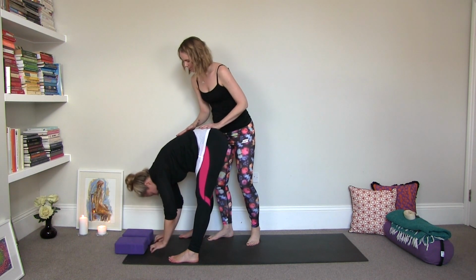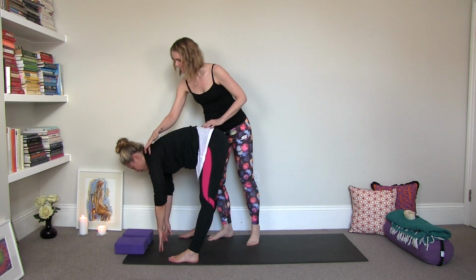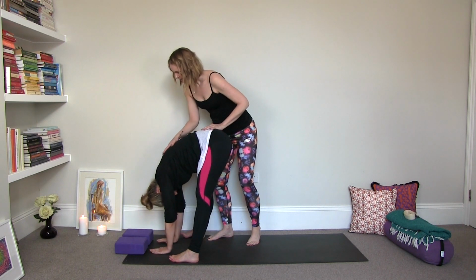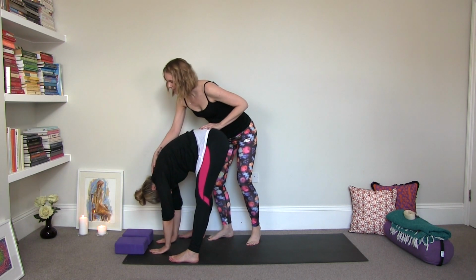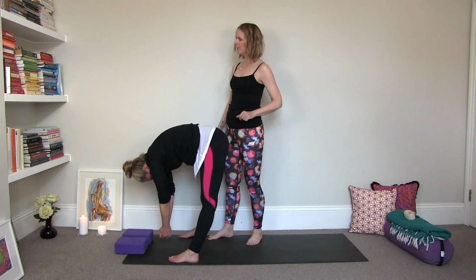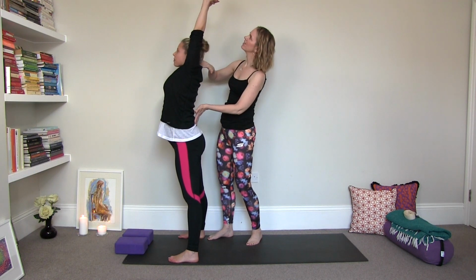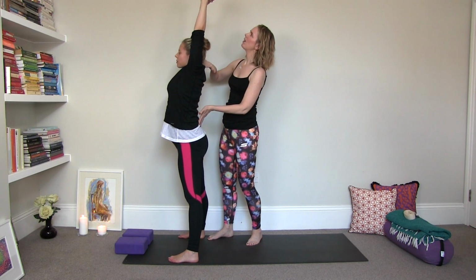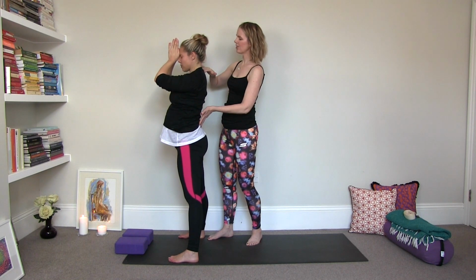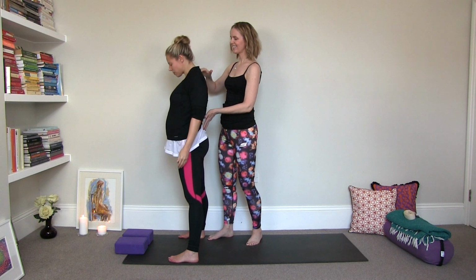Exhale, fold. One more time. Inhale, halfway. And exhale, fold. Then as we inhale, lift up, interlace the left index finger on top of the right, lift all the way up, turn your palms to face the ceiling, stretch. And then exhale, palms together, touch Ajna chakra, Anahata chakra, and rest the arms at the side of your body.